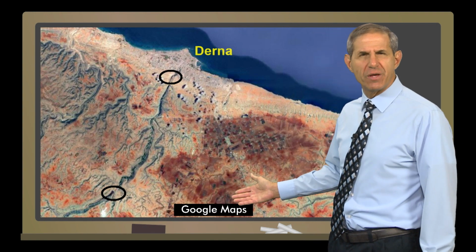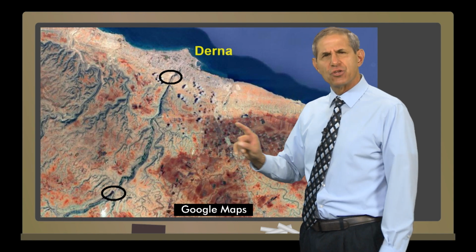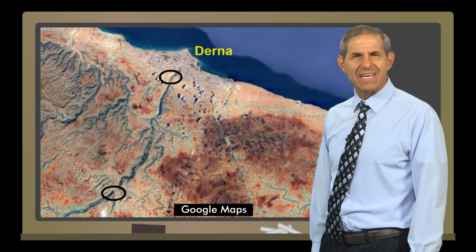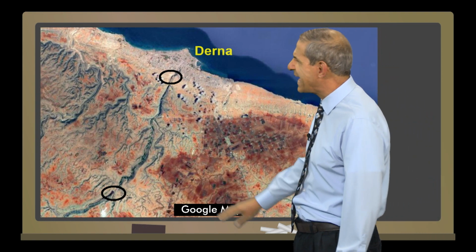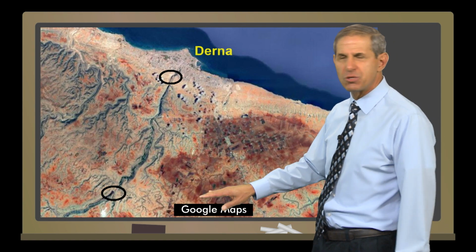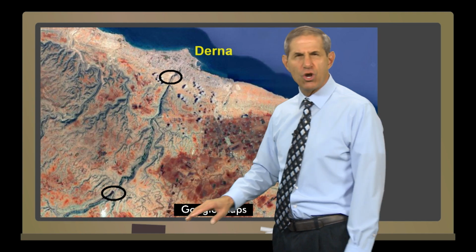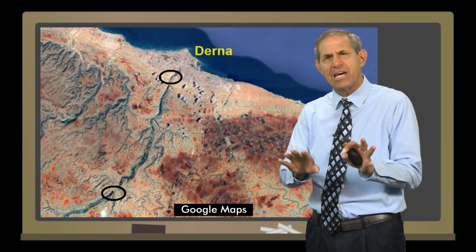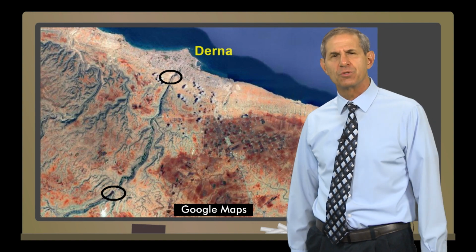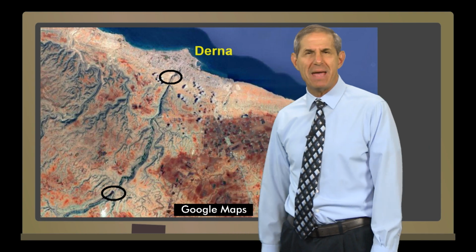Here's a close-up showing the location of Derna, which sits on a narrow coastal plain. The circles locate 2 earthen dams built about 50 years ago in the 1970s, made mostly of clay, rocks, and soil. The closest dam to Derna is just about a mile uphill from the city, the other 8 miles away. In total, a holding capacity of about 800 million cubic feet of water. That could fill 10,000 Olympic swimming pools. Experts warned for years that both dams needed immediate maintenance.